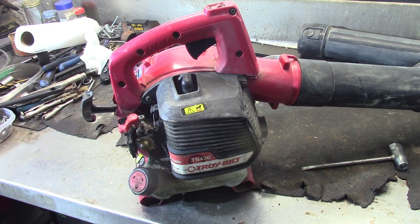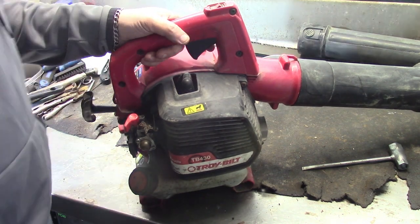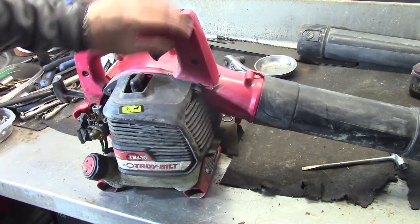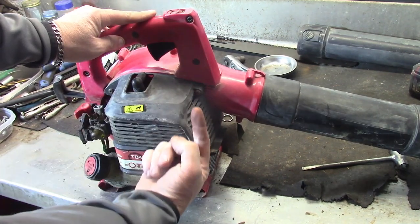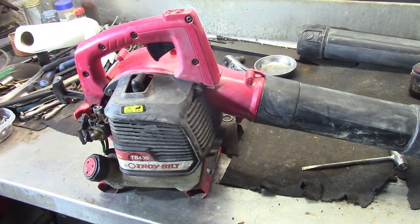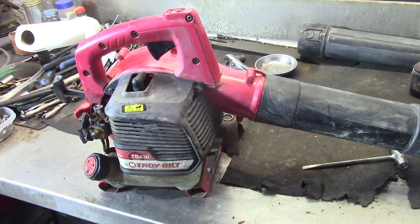So I don't know. We can take it outside and try to run it and see what happens. Like I was saying, as far as he knew, his best guess is it lost spark, but that plug, I don't know. It looks like it's been in there a while. The handle up here is loose. My best guess is there's a screw that comes up through the bottom that holds that in place. No big deal. Throw it back together, put the tube on it, and we'll take it outside and see what happens.